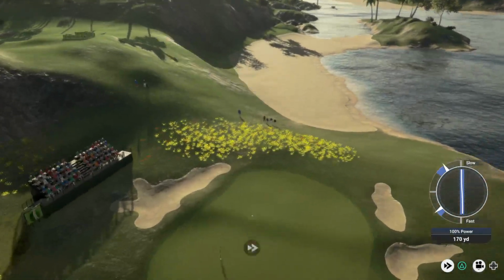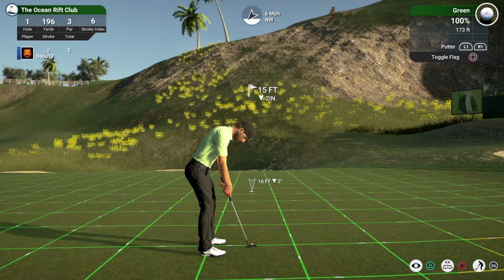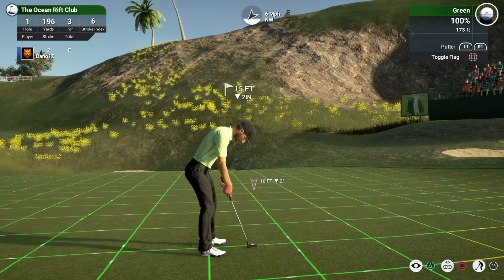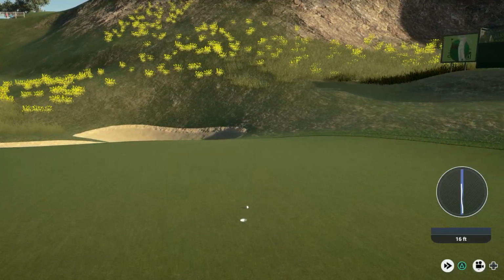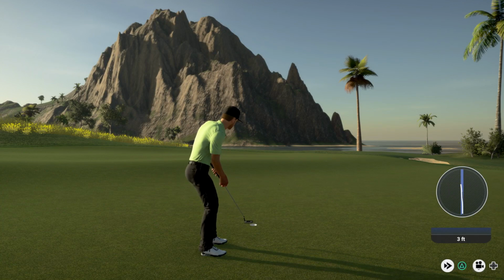Might be a bit too much club on this one. And that shot will be on the green with a fair amount of distance to make up to get that next putt in the hole. Oh, that was close. This one's about 3 feet away. And that one will drop.